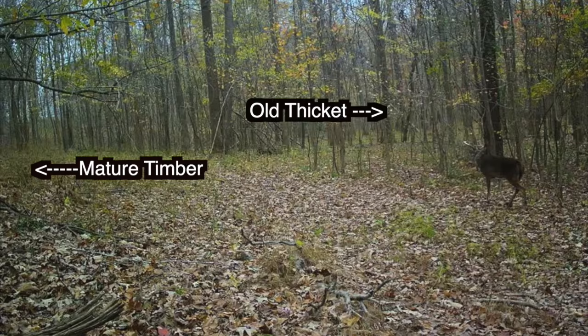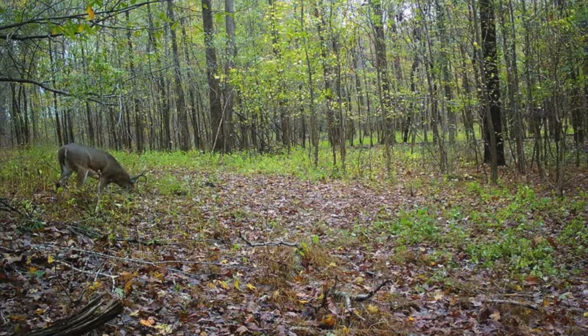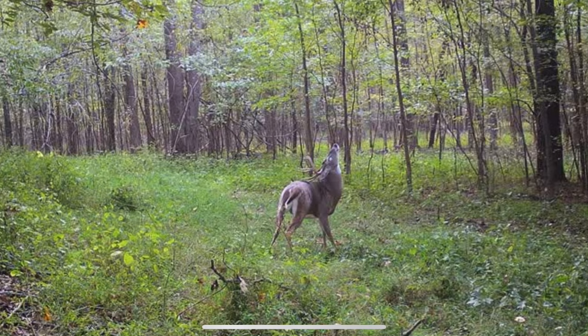When I'm out consulting on properties during the wintertime, a lot of people will ask me, well, will they travel right through the heart of the thickest stuff? And they certainly will, especially if pressure's on. But generally what deer like to do is they like to run right on the edge. And I think they do that because they can get to cover quickly if they need to. But they would much rather travel that area where it's not so hard to walk through.